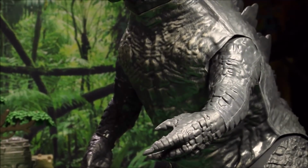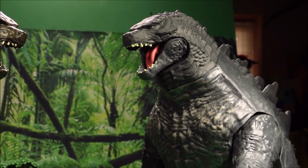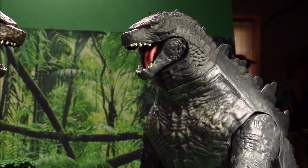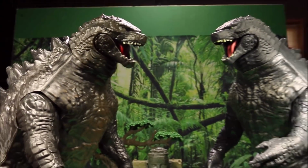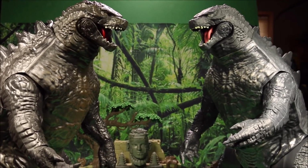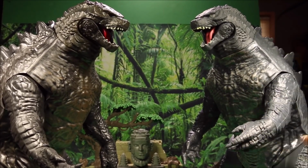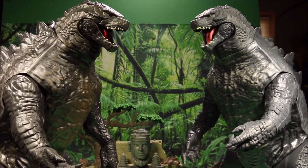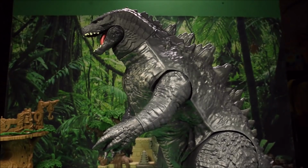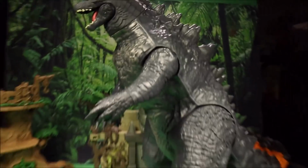There you can see this one's more bluish and grayish, and it's just very different. When I first saw it, I thought they'd be identical, but I'm glad they're not. So this is the newer one here. Articulation wise and all of that, if you have the older one, it's pretty much the same. It's more looks. But anyways, let's go ahead and take a look at this big guy because he is awesome.